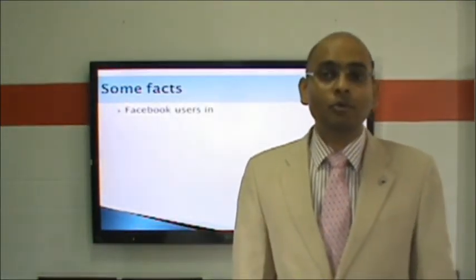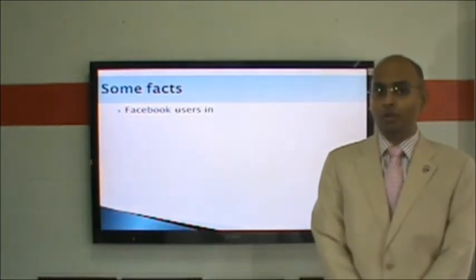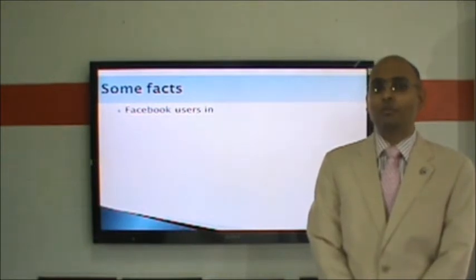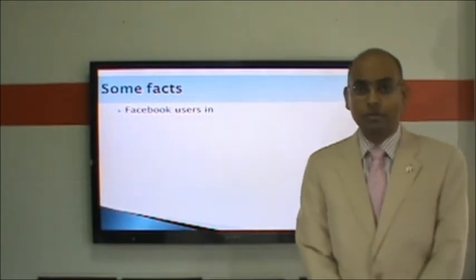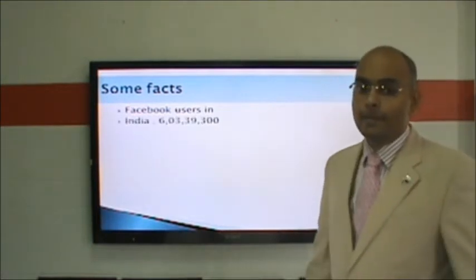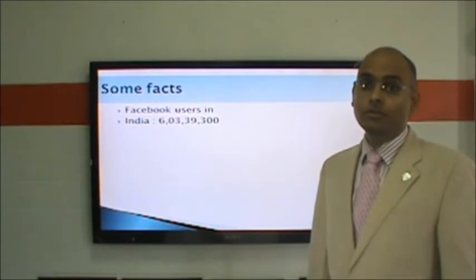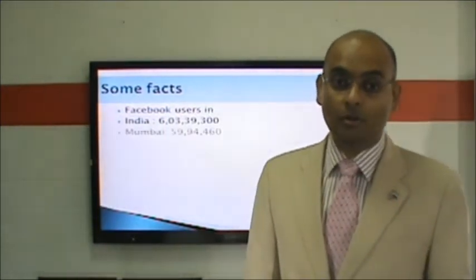Some facts: Facebook users in India. Guess how many there would be? India is a country of 120 crore people. How many Facebook users would there be? You need a computer and you need English knowledge, which takes out 80% of the Indian population. 6 crore people are on it, that's almost 5% of the Indian population on Facebook.